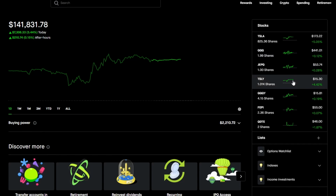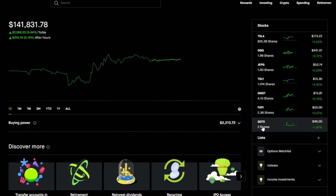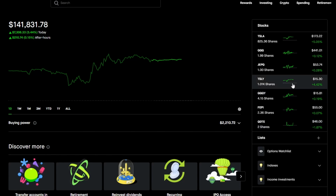The backbone of my income investing is TSLY. I did add JEPQ, QQQY, FEPI, and QTDT. Whatever I get paid, my reinvestment, my 25%, gets spread into these five holdings. But predominantly today, I'm just going to focus on TSLY.